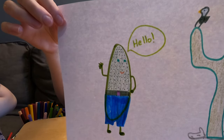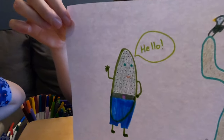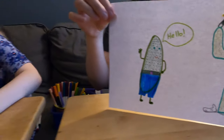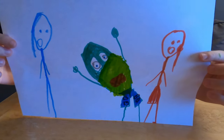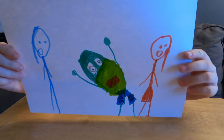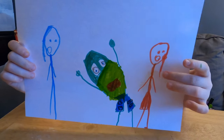Right. It says, hello. He's talking to the cactus. It's a bird? Is that a bird? Mm-hmm. It's a very pickly. Now Mirabella's turn. Ta-da! Oh my. I need such thick lips. Yeah. Dude, the pants look like underpants because I added a heart. Those right there are like people shorts.